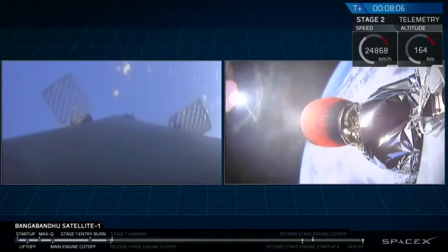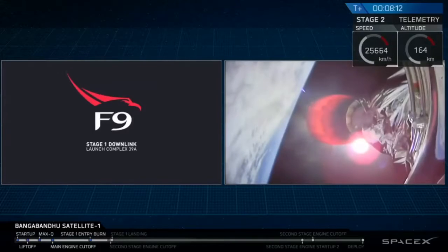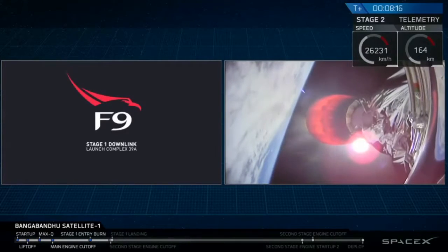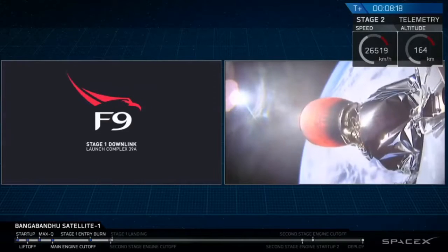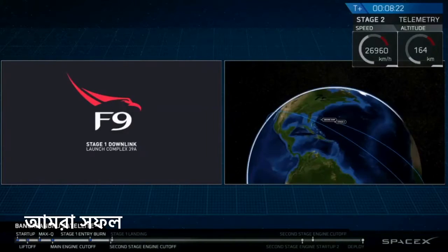Stage 1 landing burn is started. So it looks like we don't have a great video signal with that first stage right now, but we do have confirmation that the landing burn has started. Those landing legs should be deploying very soon. There it is.